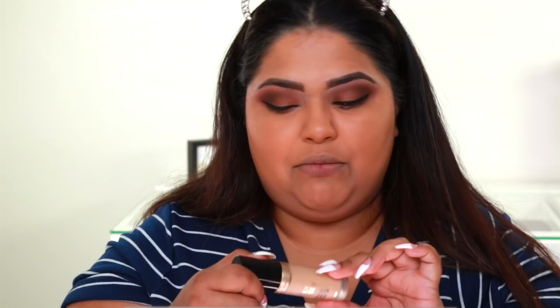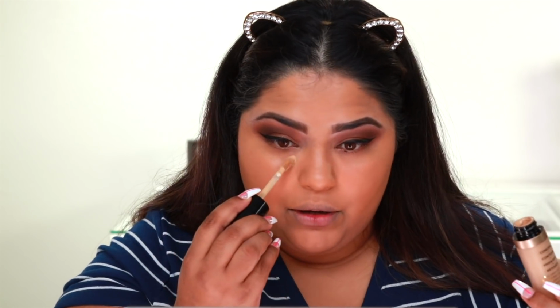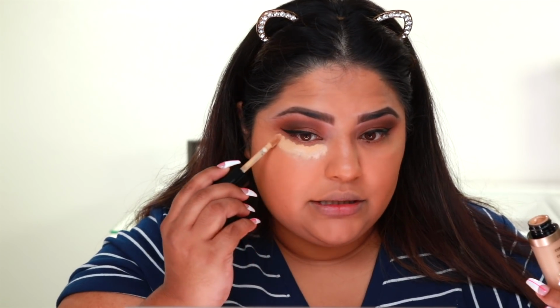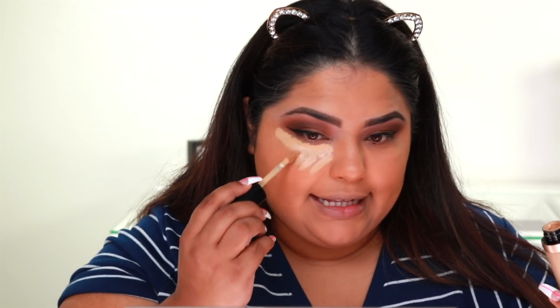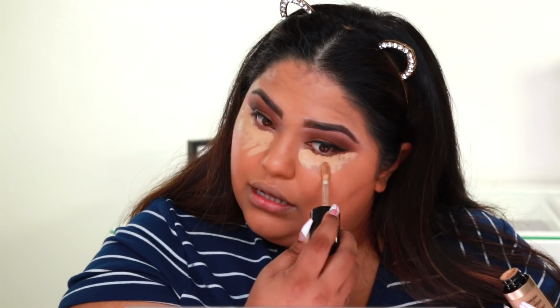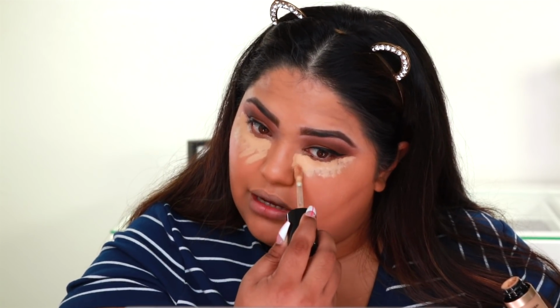I'm going to use this multi-use concealer because I really love this, and this is something new for me. I always do like the hue. You know what? I'm not going to stop being myself. This is in the shade Golden Beige. I like Golden Beige. It's not too light for my under eyes, and I just love how it has that golden undertone. And then I'm just going to use the Beauty Blender, and I'm going to blend this out.